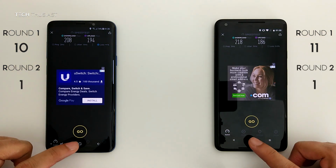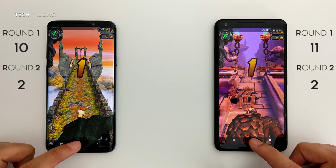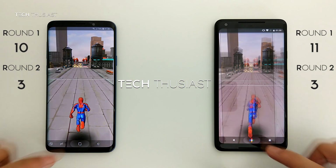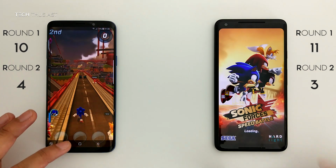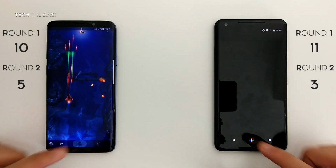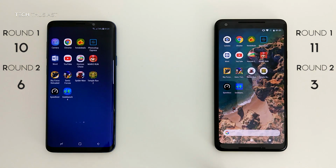No surprise really, as it is quite a lightweight app. Temple Run 2, and they are both open and they are playing fine. Spider-Man Unlimited, same thing here, they are both open and they can resume the game fine. Sonic Forces, and we have the first casualty on the Pixel 2 XL. Skyforce, and it has restarted on the Pixel 2 XL. Super Mario Run, and it's restarted again on the Pixel 2 XL, so not looking too good here.